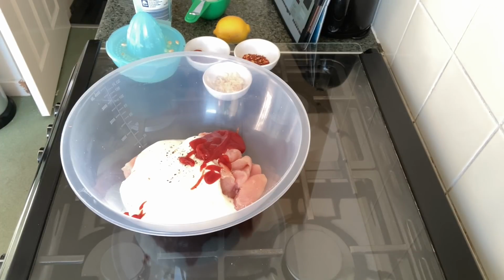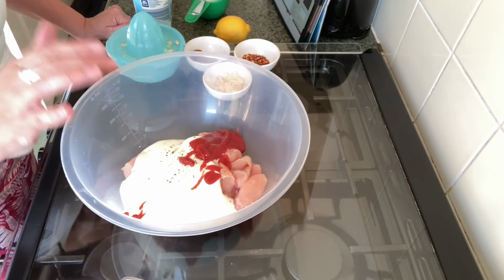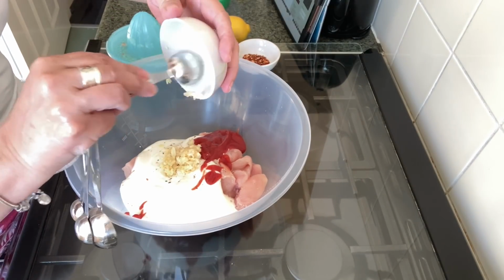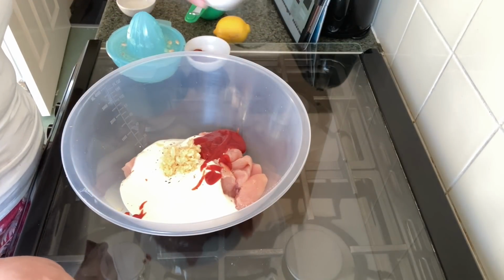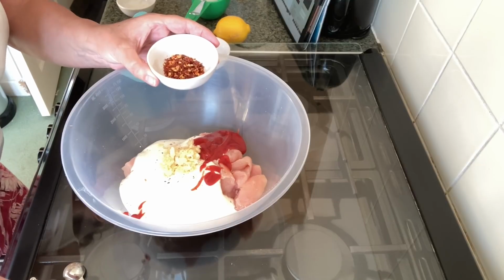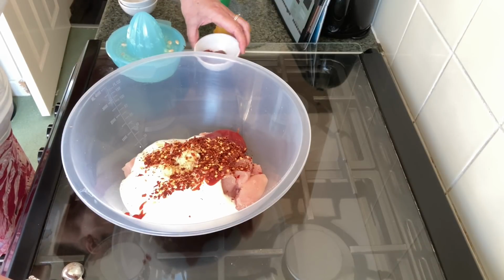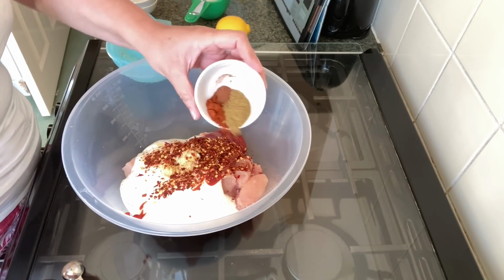I'll just give that a rinse out because I'll be using it again. So we've got the ketchup, the pepper, the salt, the chicken, the fat-free yogurt. We've got six minced cloves of garlic. We have got 2 tablespoons, I think. Is it 2 tablespoons? No, it's 1 tablespoon. It says Aleppo red pepper flakes, but I just put crushed chilies in, so a tablespoon of that. And then I have got 1 teaspoon of paprika, 1.5 teaspoons of cumin, and 1/8 of a teaspoon of cinnamon. And you may not think that you'll get much off that cinnamon, but it really does.